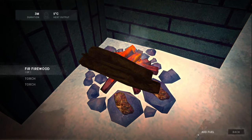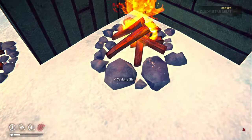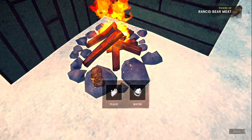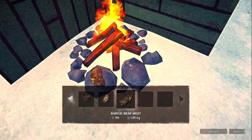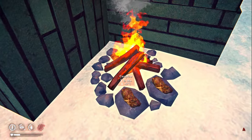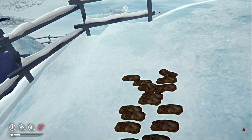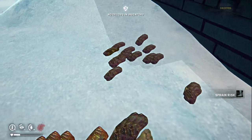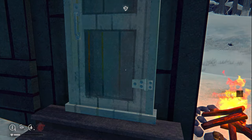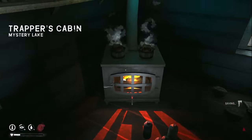Uh-oh. And that's it. Piece of meat here. Here we go. I think we're good. 2 hours, hour 38, and then like 2 hours in there too. Oh, so nice to have level 5 cooking skill and I can survive off of a bear.